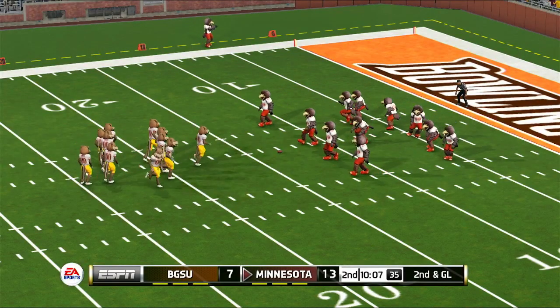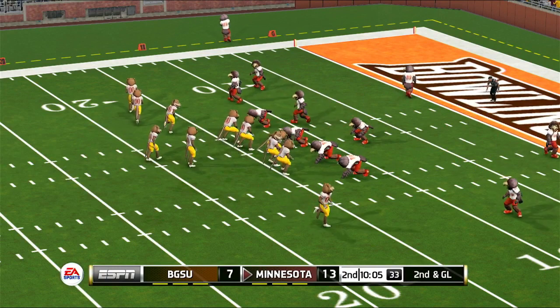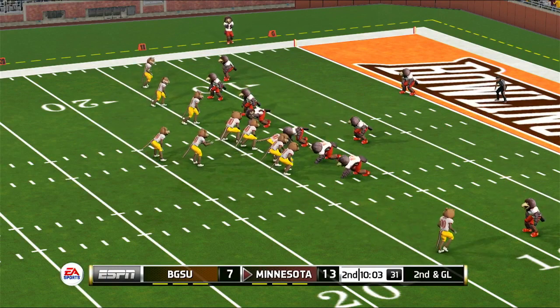From the 13-yard line, second down. Seven's a Mike. Mike seven. Green. Kill.